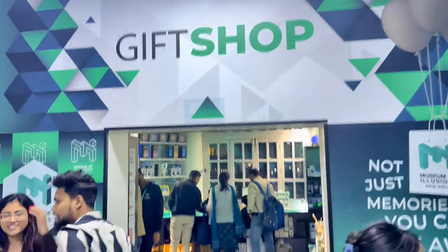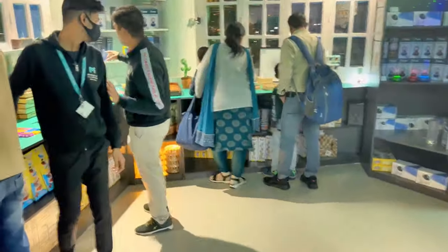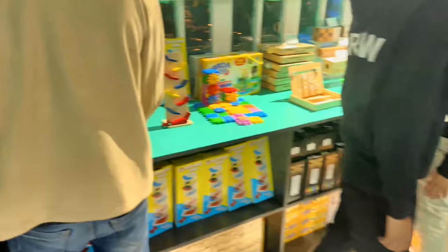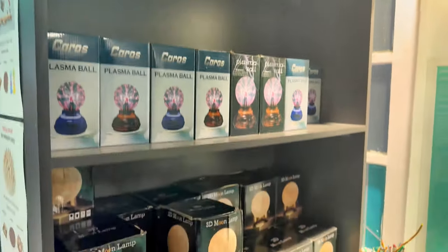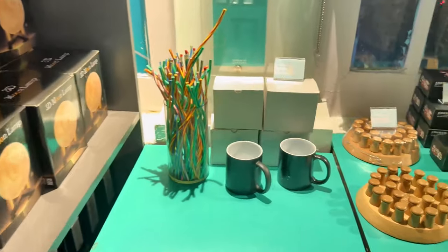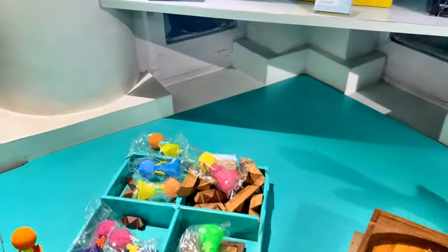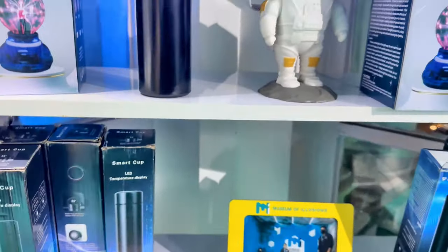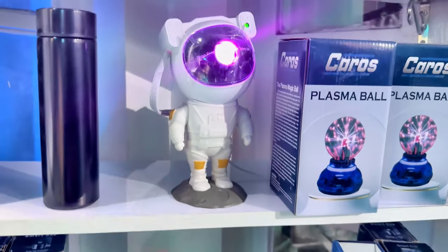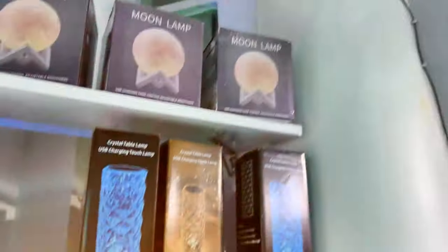So now they have this gift shop here. I think we're heading out. These are LEDs and well, like this. The lady.